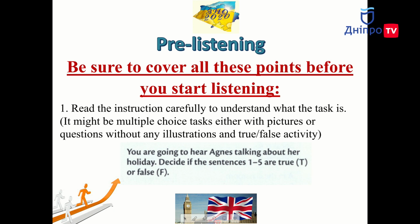It might be multiple choice task, either with pictures or question without the illustrations, or true-false activity, true or false statements. Like this one you can see here. You are going to hear Agnes talking about her holiday. Decide if the statements from 1 to 5 are true or false. Now you are focused on understanding if you hear true statements or they are wrong.